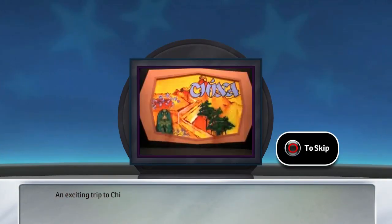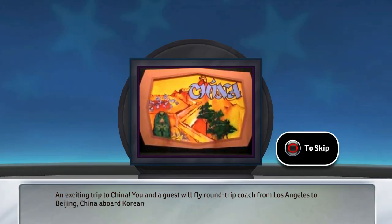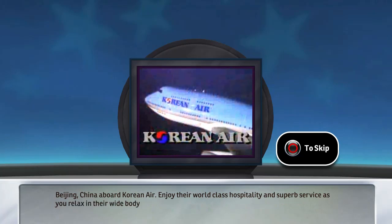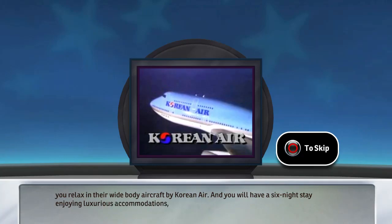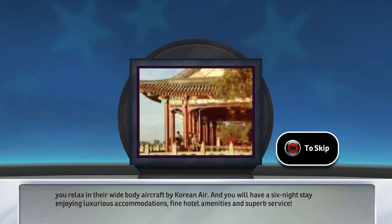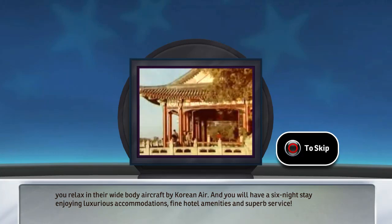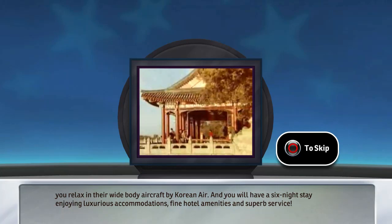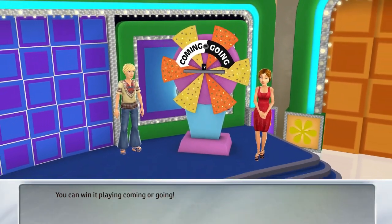See what you'll be playing for. An exciting trip to China. You and a guest will fly round-trip coach from Los Angeles to Beijing, China, aboard Korean Air. Enjoy their world-class hospitality and superb service as you relax in their wide-body aircraft by Korean Air. And you'll have a six-night stay enjoying luxurious accommodations, fine hotel amenities, and superb service. You can win at playing Coming or Going.